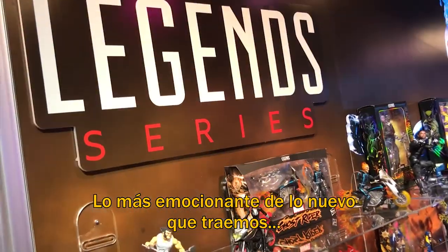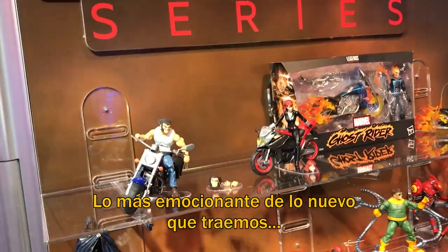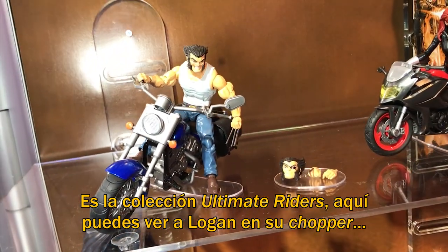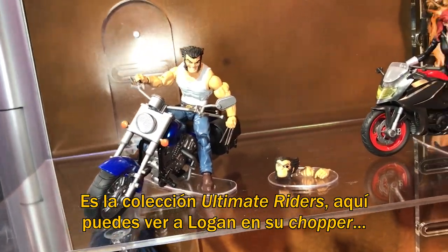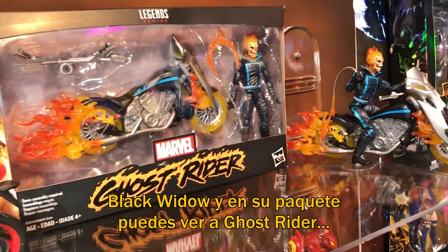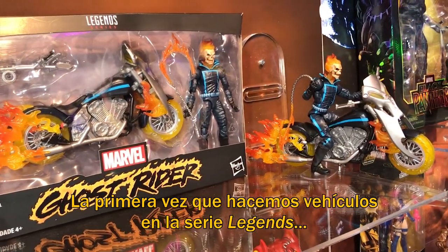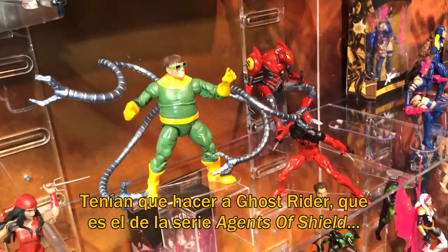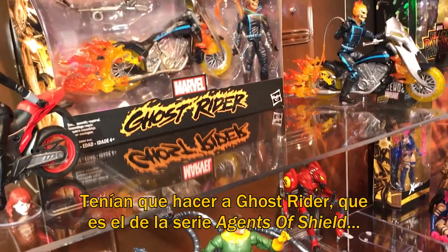One of the most exciting parts of what's new is the Ultimate Riders collection, as you can see here, where you see Logan on his classic chopper, and Black Widow, and then you can see the packaging as well as Ghost Rider up there. So it's the first time you get vehicles in the Legends series. Yeah, you get a new Ghost Rider. And this Ghost Rider is like the Agents of S.H.I.E.L.D.